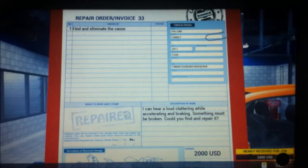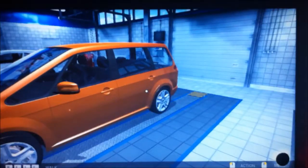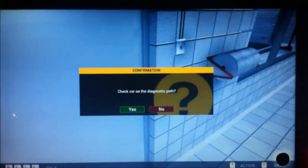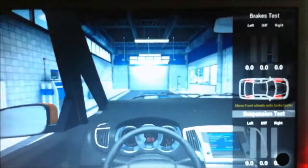Repair order invoice number 33. Find and eliminate the cause. I can hear a loud clattering while accelerating and braking. Something must be broken. Can you find it and repair it? For which we will get $2,000. Right, so let's conduct a path test first, and if that doesn't prove conclusive, we'll do a test drive. But path first, because that sounds like suspension.